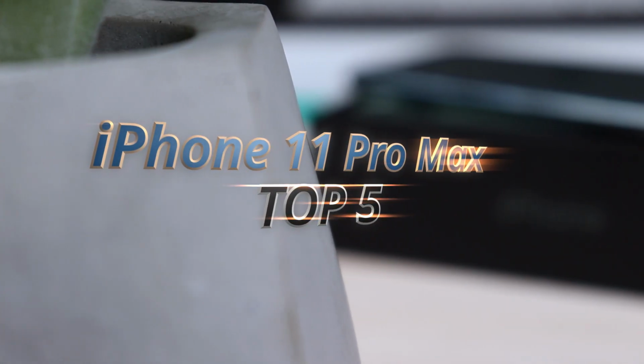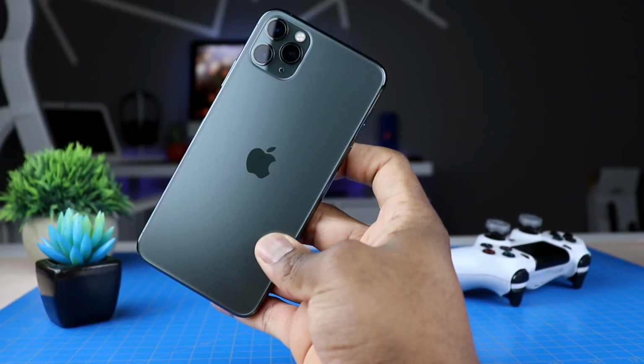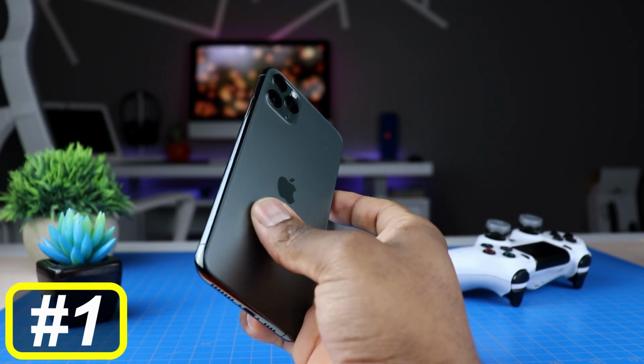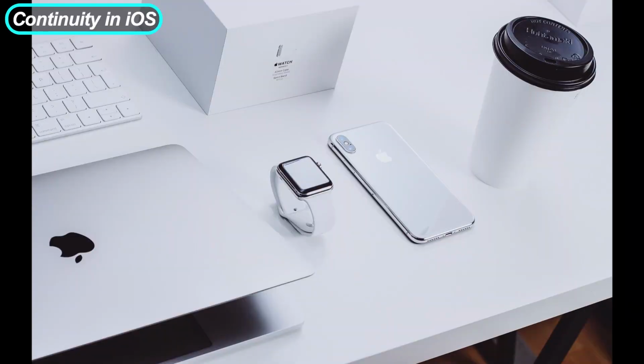Not going in a particular order, but these are the top 5 things that I use my iPhone 11 Pro Max for. And of course, this is also based off the fact that I use this strictly for friends and family related things. The number one feature here is going to be more of a process, right? So the feature is the continuity available in the Apple ecosystem.